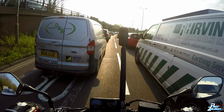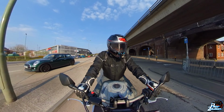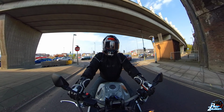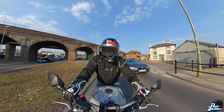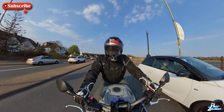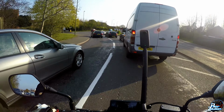Another good aspect of the bike, it's relatively cheap. Like I said, just over £7,000. It is light to move about. I think it's about 202 kilograms. I may have to put the correct weight up in a second, but I'm pretty sure it's 202. And when you do manually handle the bike, it is very easy to move about. So for a 200-plus kilogram bike, it is really user friendly.